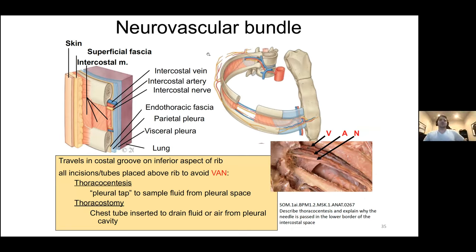All right, let's move on to the thorax. I'll take a break in a second. What they like to test in the thorax is this VAN bundle, vein, artery, nerve. You need to keep in mind the nomenclature or how they're going to ask this. The VAN runs inferior to the superior rib. So this is the superior rib, this is the inferior rib. The VAN is going to run inferior to the superior rib, okay?